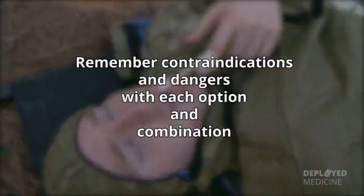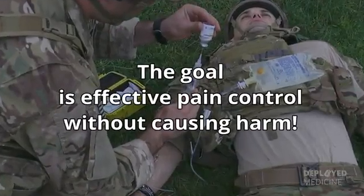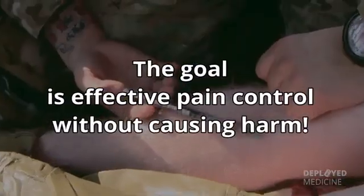In summary, use the simplified triple option approach to battlefield analgesia. Remember the contraindications and dangers with each option and combination. The goal is effective pain control without causing harm.